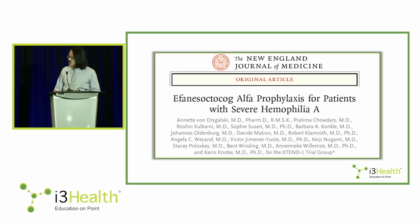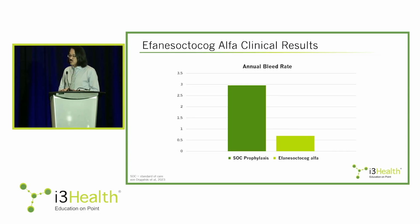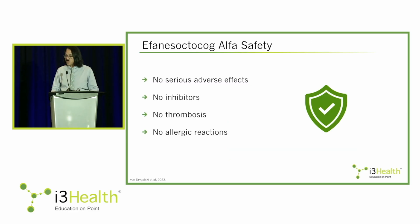So Annette von Drygalski published the pivotal data on this, and we're just going to show a few slides because we have to talk about a lot of other products. But what was demonstrated is that a majority of patients had 0 treated bleeds. Nearly all of them had less than 3 bleeds, and the overall mean annualized bleed rate was quite low, less than 1. In every category that you could look at, and this was in patients 12 and older, they have similar results seen in young children as well.